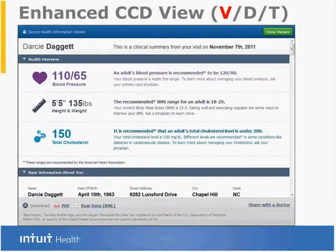On my first consult this morning, error. This is an example of a CCD viewed from our portal inbox. What we've done here is take the continuity of care document that's been received from the EHR and translated it into a human-readable format that is also engaging to patients. Patient Darcy Daggett can see her cholesterol and blood pressure portion of the visit summary from her November 7th visit at the top. Scrolling down will show her all the details in the document.